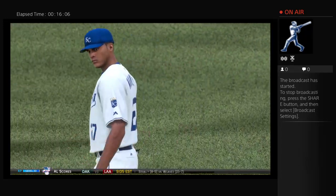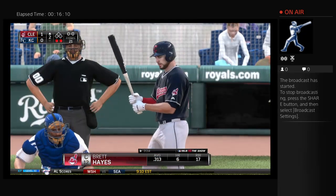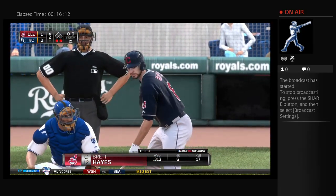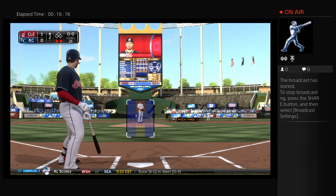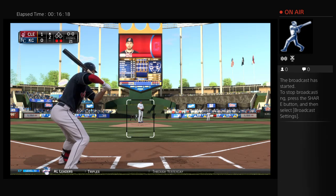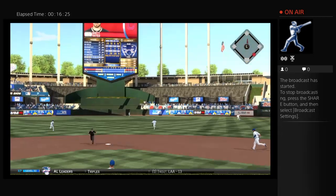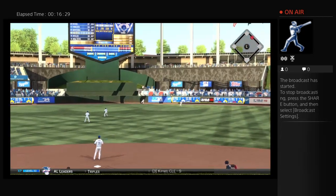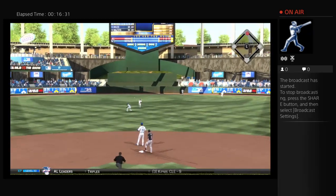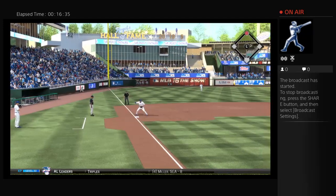Batting seventh, catcher, Brett Hayes. Brett Hayes will stand in here, looking to keep the inning alive with two gone now in the top of the second. First pitch coming. Oh, and this one is hit a ton out to center. Racing back, the center fielder. And that ball gets down out near the wall and should be extra bases. And he will stroll in there standing with a two-out double.